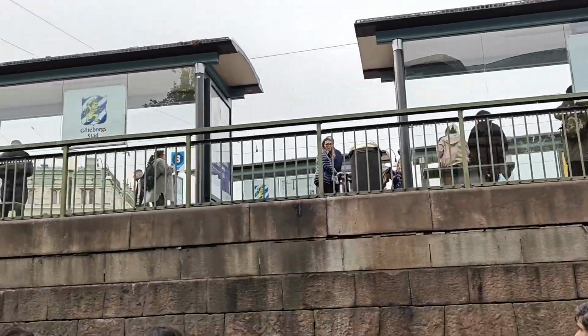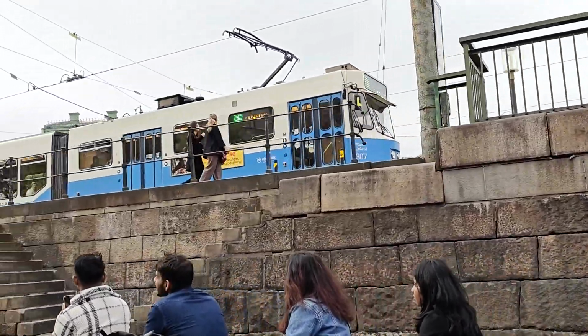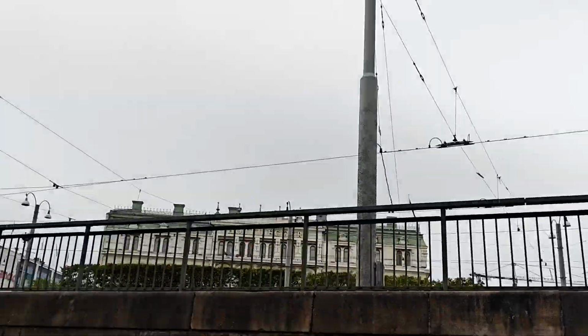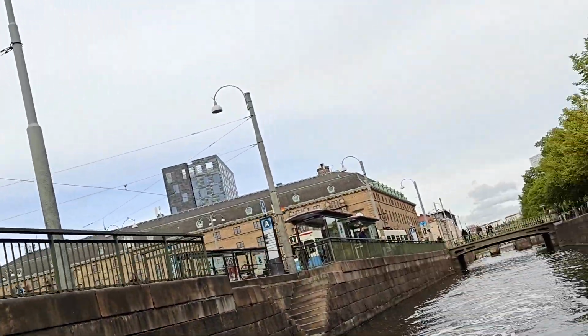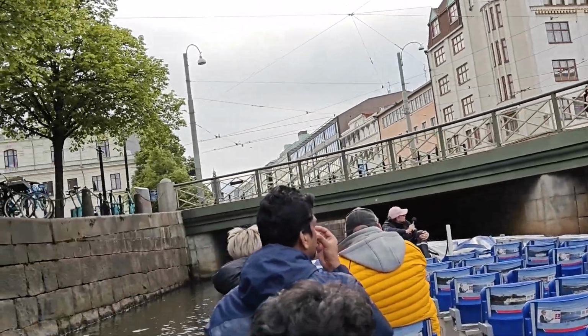And the Central Station, it is the oldest train station that we have in our country that is still in use today. But before it was here, it was actually the Gothenburg City Prison. If the full moat system still existed, another part of our moat would now go out here towards the right-hand side, towards the Göta River, which we're going to later be going on to.